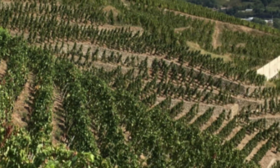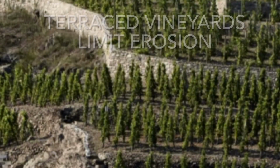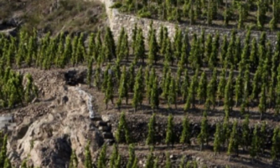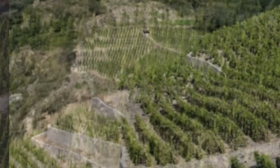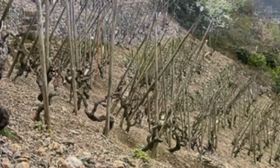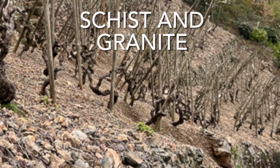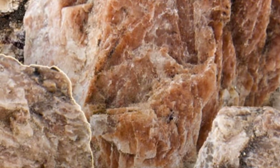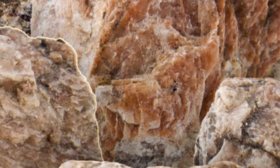Many of the vineyards have a south or southeast exposure for extended sunlight hours. Steep vineyards are quite common. Sometimes the gradient can reach 60%. The soils tend to be quite rocky, generally made up of schist and granite soils. Any moisture that occurs tends to drain away quickly, and the soil is actually quite infertile. This is a factor in limiting yields and improving quality.